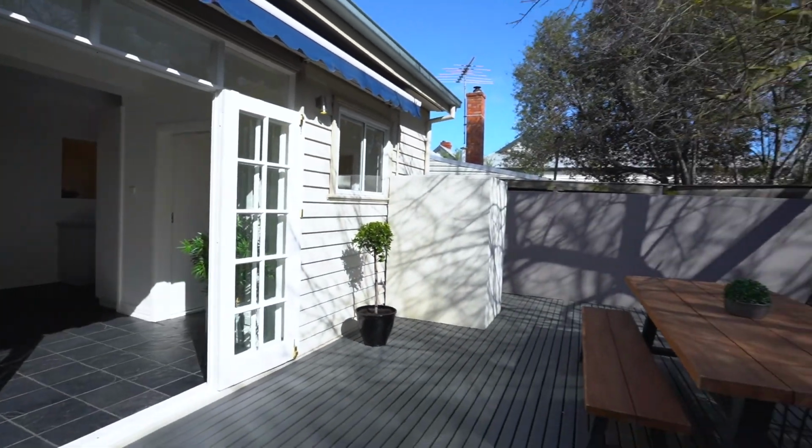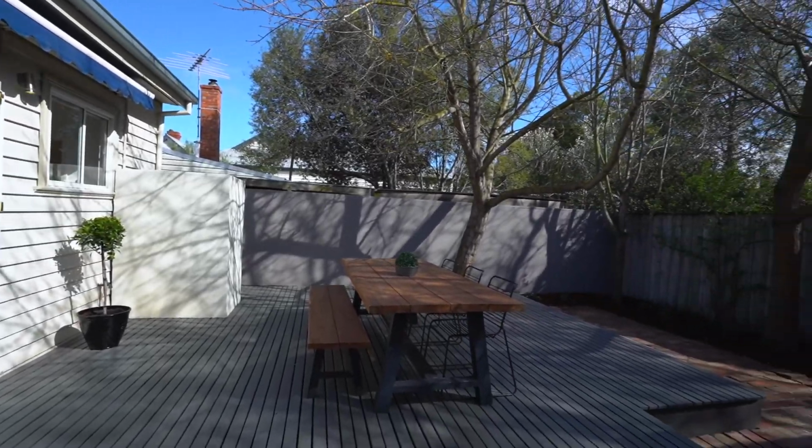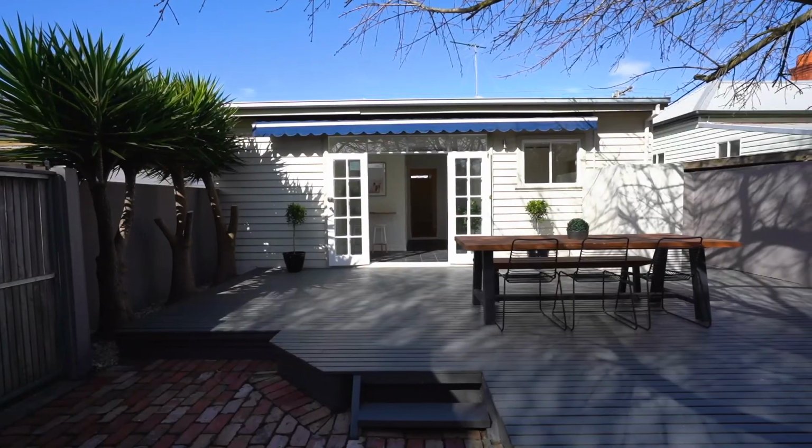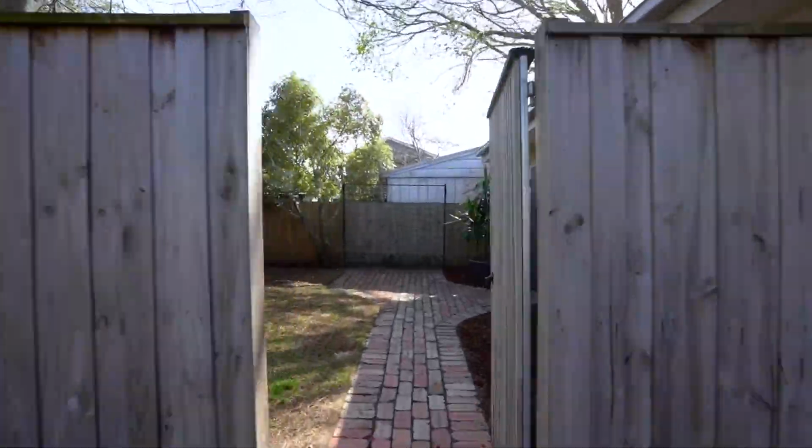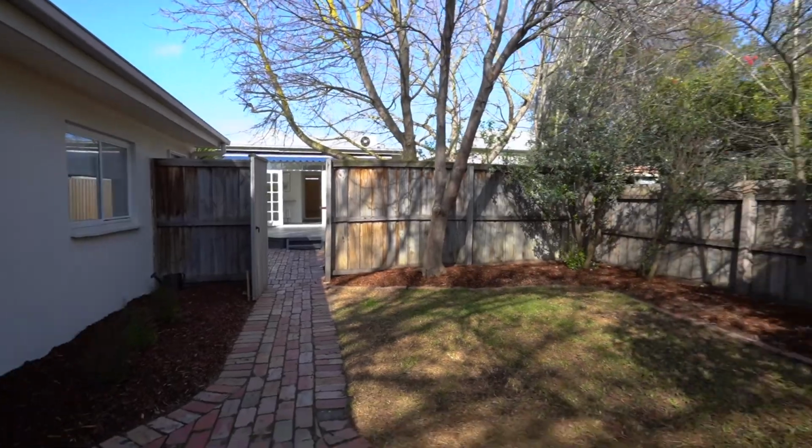This stunning north-facing rear yard is ideal for entertaining and offers ample room for children to play, or the ability to extend this wonderful property into a large-scale family home.